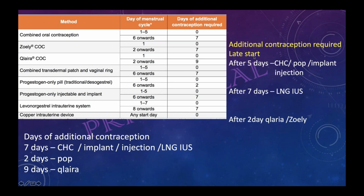So if your patient needs contraception, how much additional contraception is required? Here, if the patient has taken CHC, POP, or implant, and you are starting it after 5 days, you have to give her additional contraception. If you are offering LNG IUS after 7 days of her period, then you have to give her additional contraception. And Qlaira and Zoely, these are kinds of COC. Only if the patient starts these tablets on day 1 of the cycle is no additional contraception needed. Otherwise you always have to give additional contraception. This you have to understand.